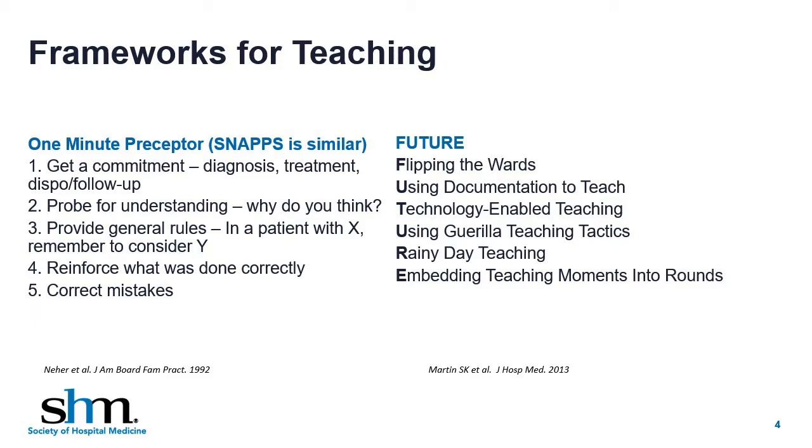Rainy day teaching. So if you really just can't give up those chalk talks, this is where saving a bigger talk makes more sense, maybe on a pre-call day when you have fewer patients around. And then embedding teaching moments into rounds. So don't forget history gathering skills, communication, physical exam skills. Those are all things you can do right in the moment on rounds that are still relevant to your patient, allow you to do that patient care, but still show your learners something, or reinforce skills too. Getting back to the basics is never a bad thing. I love those. Those are great ideas.